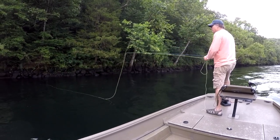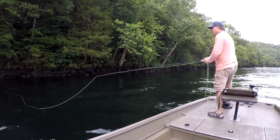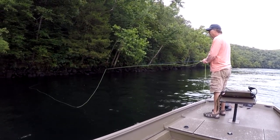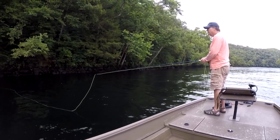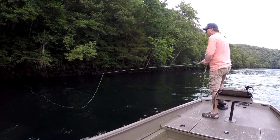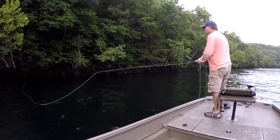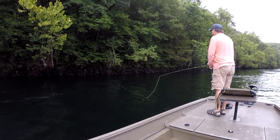There's a lot of spots here to hit. It puts some slack in that leader closer to your fly, and it doesn't pull your fly immediately out. You've got a little bit of time there where it pulls the slack before it gets to the fly. It's a little hard to explain. It's easier to show somebody. Oh, this is a good spot. Throw up underneath that branch that's hanging over the water.